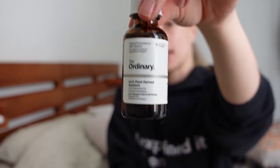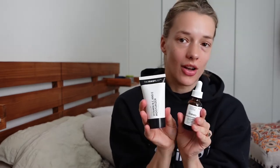I got 100% squalane from The Ordinary, and I love it. It's so moisturizing, and like I say, in the winter my skin just around here gets really, really dry. And it's not great for all the makeup that I wear for the show. So I put hyaluronic acid serum on, this on, and then I put this on, and it's very moisturizing. I'm all about the moisture at the moment. It's all about the dewy look. Great. I need to get a new sun cream.